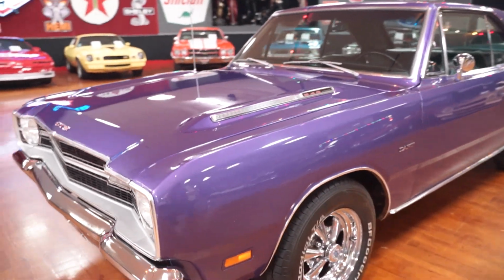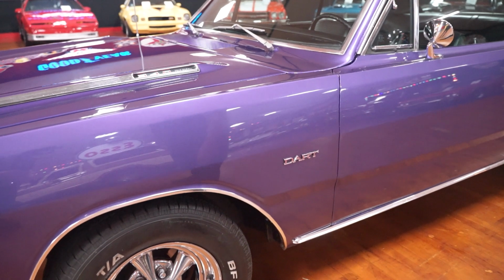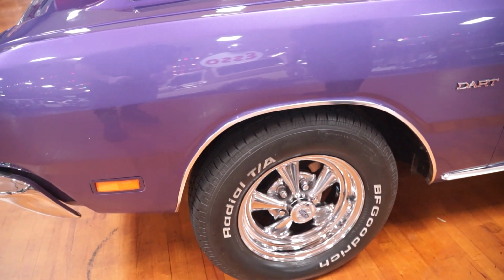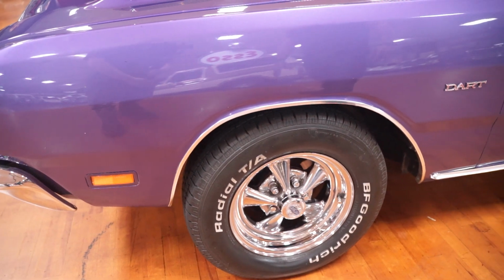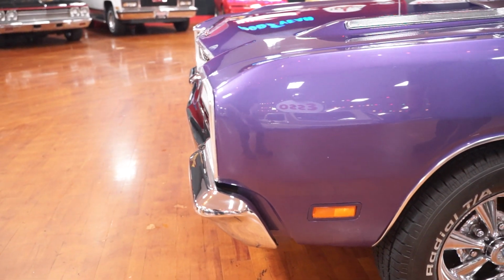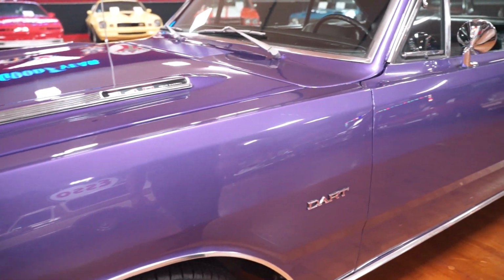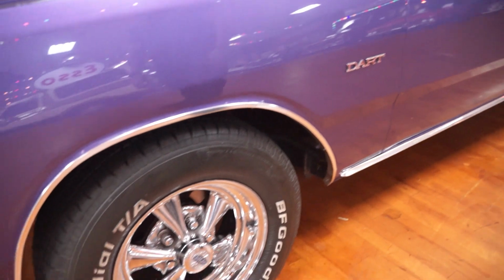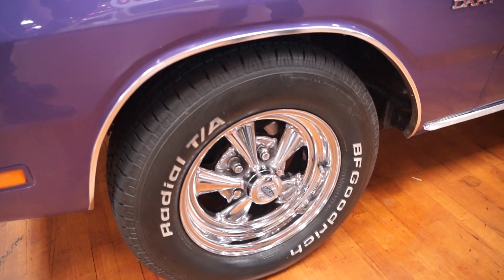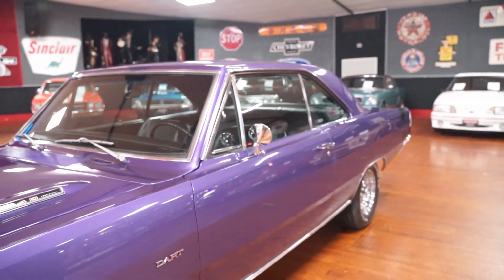Driver's side front fender. You have your Dart logo. You have chrome on the wheel opening molding. Turn signal indicator down low. Marker light. The paint on the driver's side front fender on the side, both high and low, is good. Five-star Kragar aftermarket wheels give the car a good look. I don't see anything pitted, anything chrome flaking, anything like that. Raised white letter BFGs.